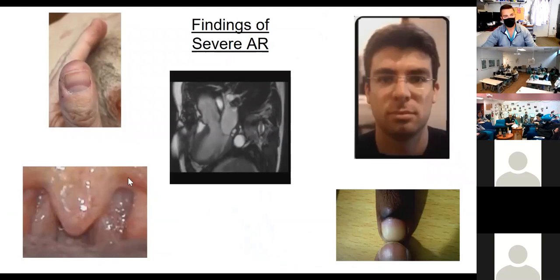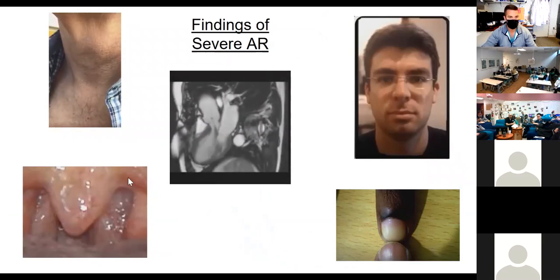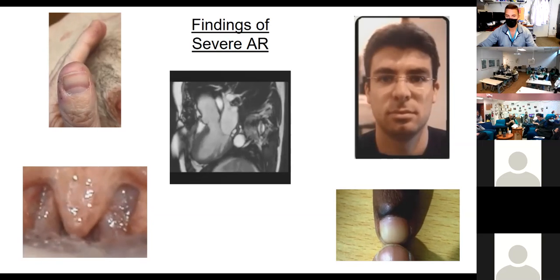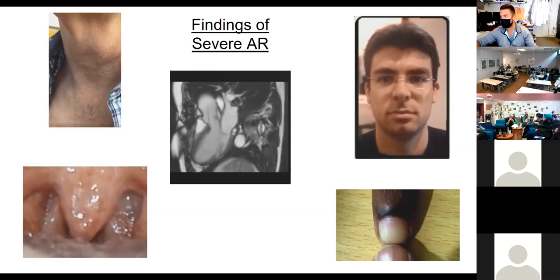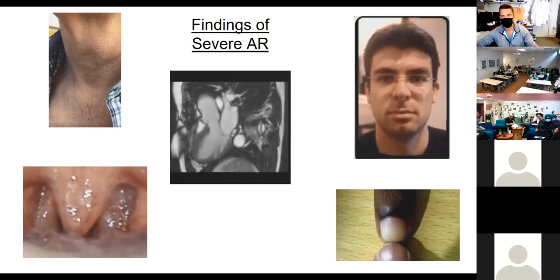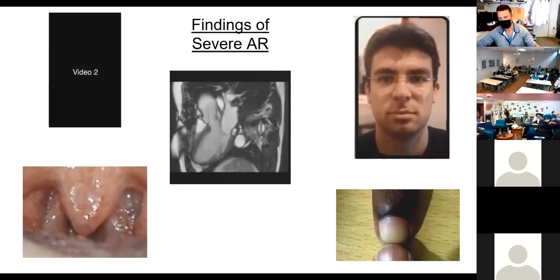Some of these signs are not actually too specific, and they really had just been signs that people have seen when people have really, really severe aortic regurgitation. Does anyone know what any of these signs are called? Maybe just one of them, someone just shout it out or throw it in the chat or whatever. Because there's a bunch of very French terms for all of them.